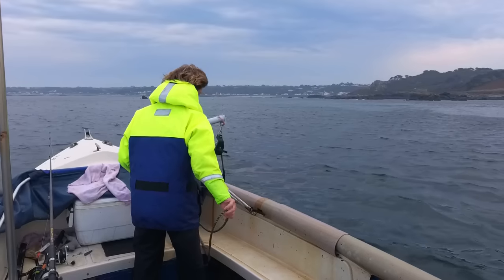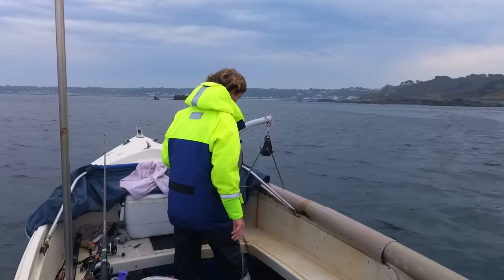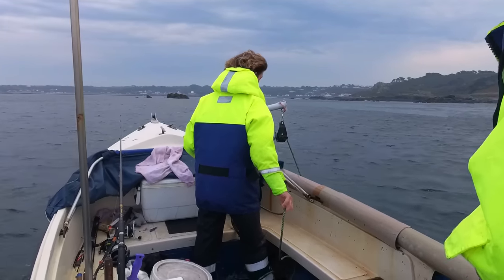Yeah, nice breeze has picked up. Probably a little bit annoying on the camera. We've got a sock on, but it's nice to keep cool because it's been so hot.